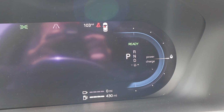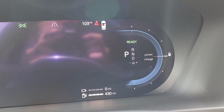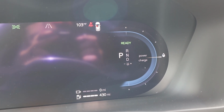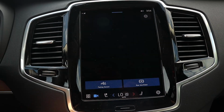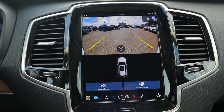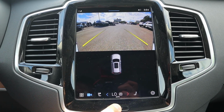It shows us the hybrid information, so you guys can see we've got 0 miles of range on the EV side of things, but then full tank of gas, 430 miles there. And then notice it lets you know if you're using power, if you're charging, all that kind of stuff. Now I've got this 360 camera system, and in Volvo fashion, you guys can see that it shows you the camera view on the side of the car that you're looking out of, which I've always thought is hilarious. It's very logical, that is for sure.